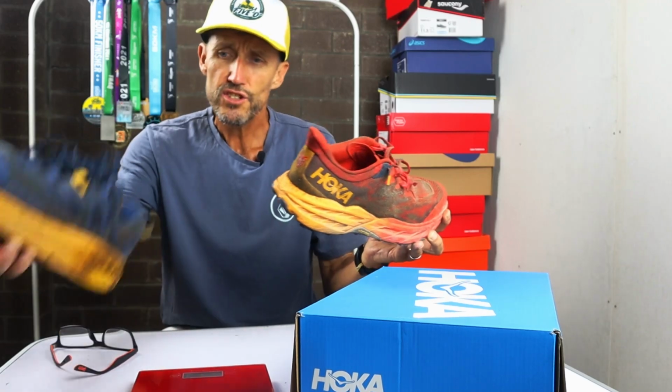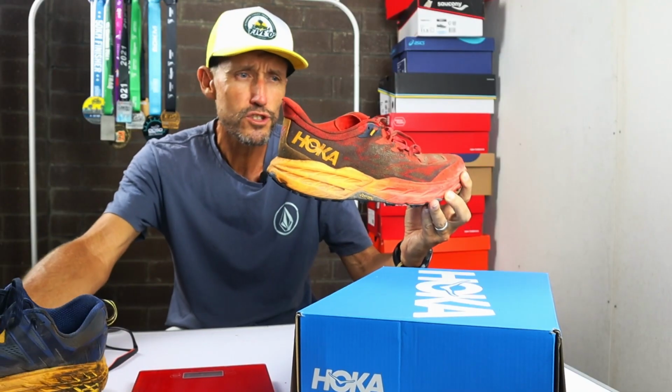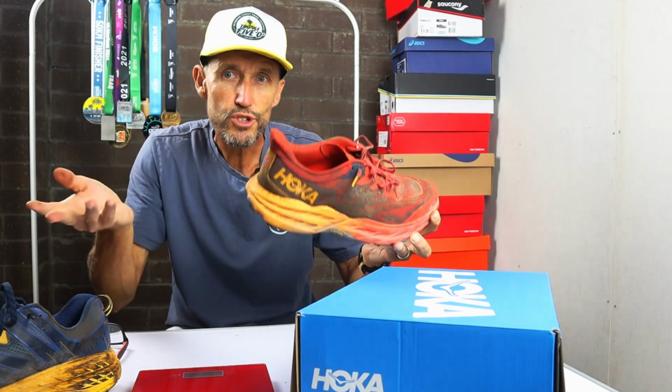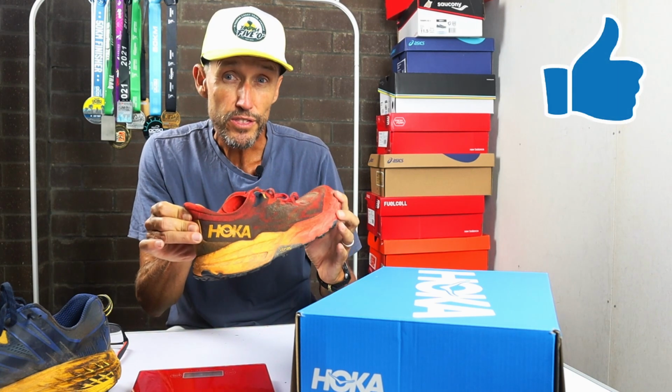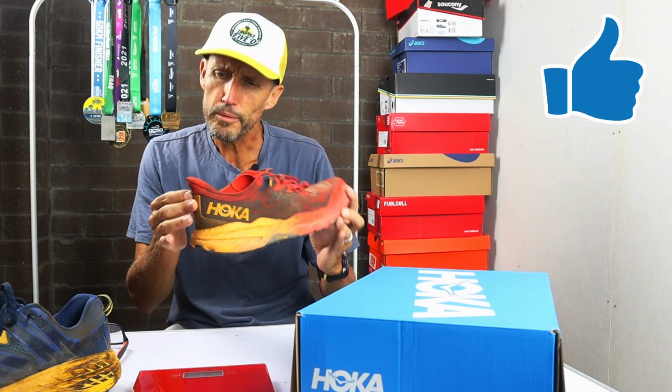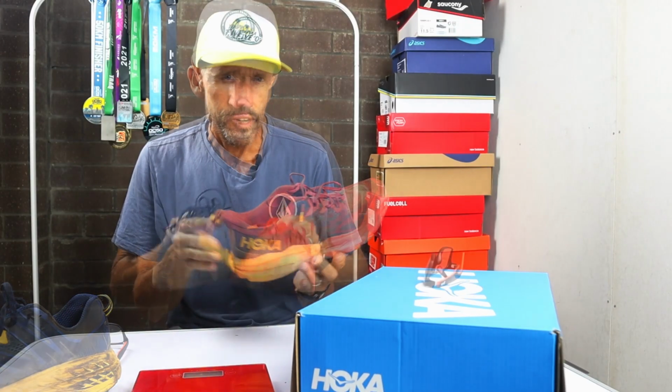Another difference is the heel counter. It's got that little lip here at the top in the Speedgoat 5s. Not really sure why, but I had no issues on the Achilles in either run, the first impression run or the 50-kilometre trail race. Really does hug the heel quite snugly, and I had no slippage at all.